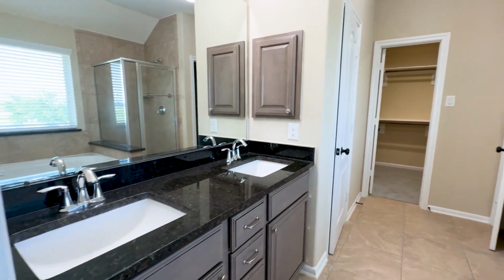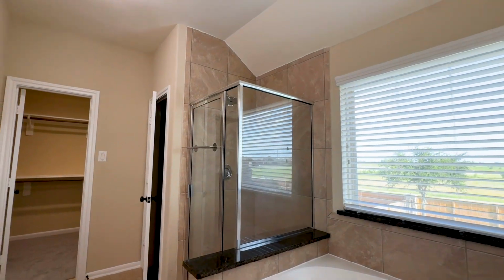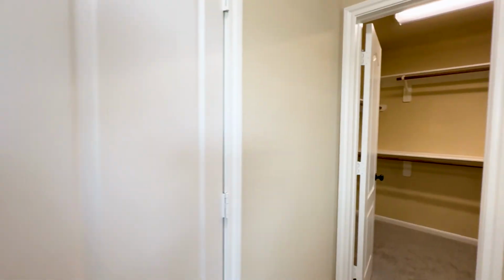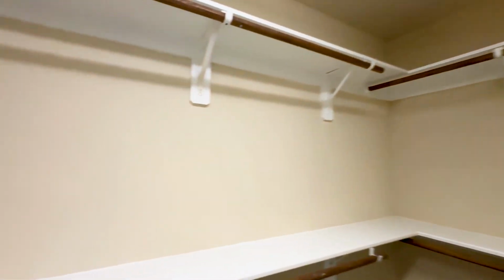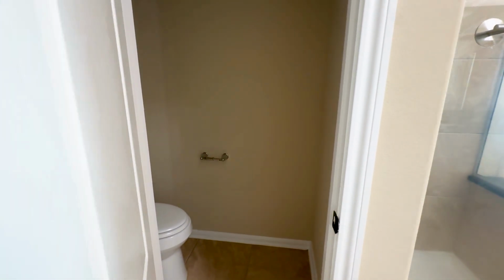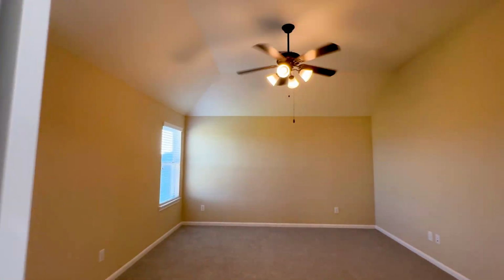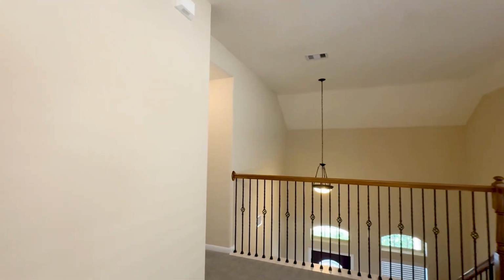Primary bathroom, 2 sinks, jacuzzi tub, stand-up shower. Again, very straightforward. Linen closet here, walk-in closet here. And then obviously this is just your toilet area here. With the door, a little privacy, right? So let's go see the other bedrooms, which will be down here.